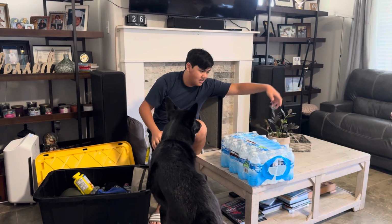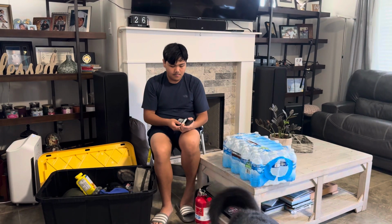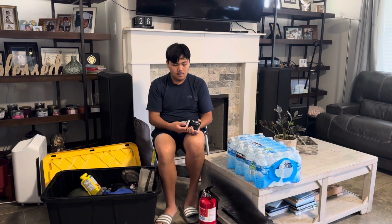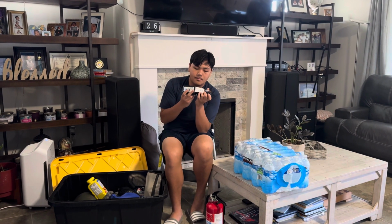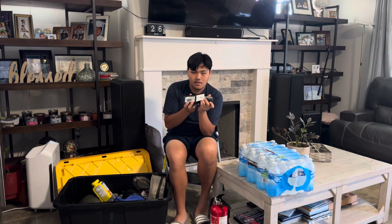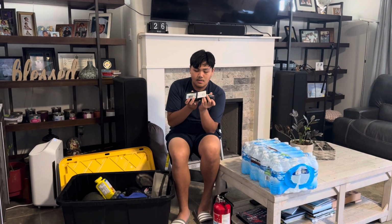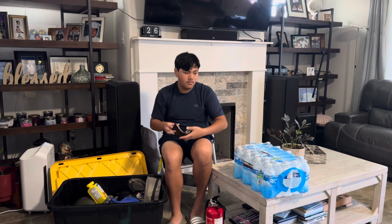Also, I brought my wallet with medical insurance and identification. You need these, and money, obviously.